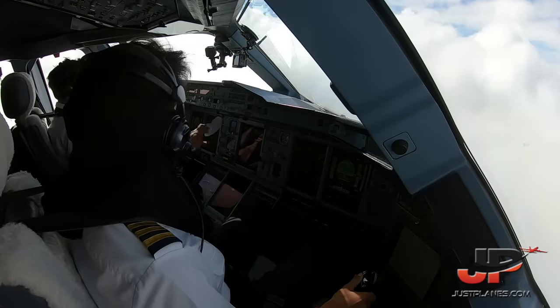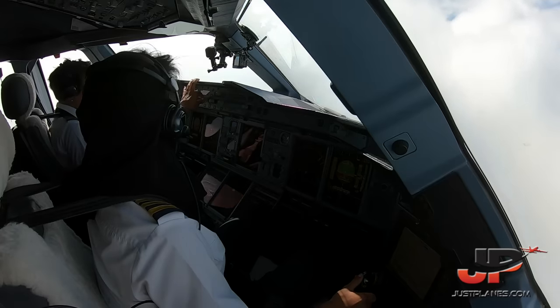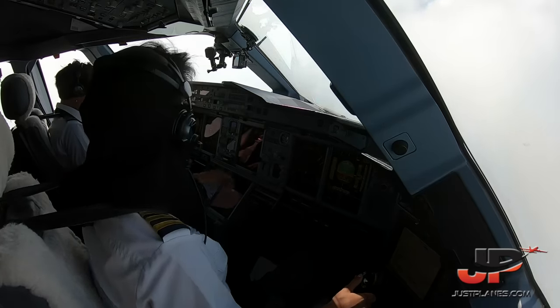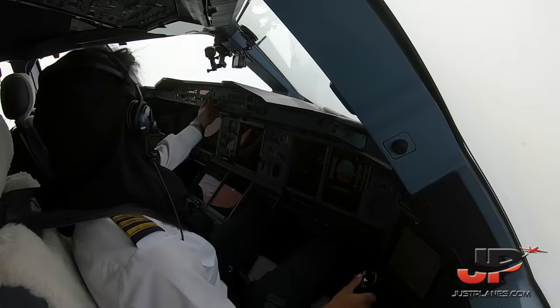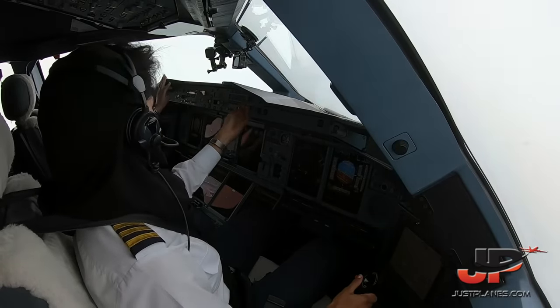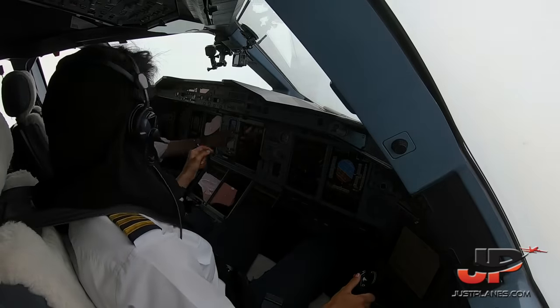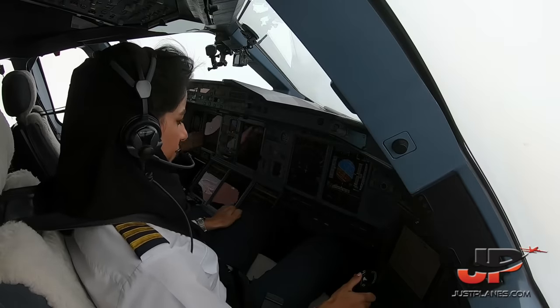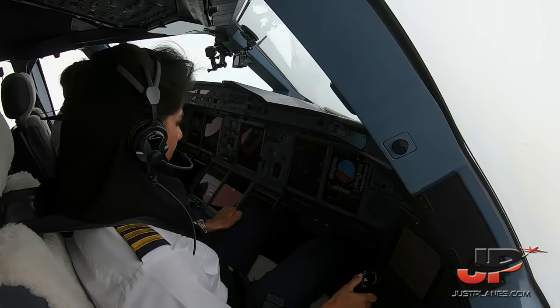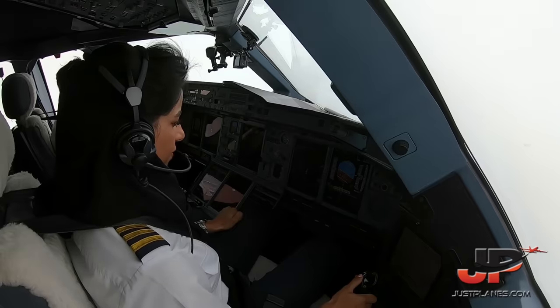ETIHAD 47 Kilo, turn left heading 220. Left 220, ETIHAD 47 Kilo, and speed 230. From 230, descend altitude 6000 feet, QNH 1013. Descend 6000, 1013, ETIHAD 47 Kilo. Okay, 6000, blue. Heading 220? Yes, 1013 set. 1013 set, checked and passing 6800.